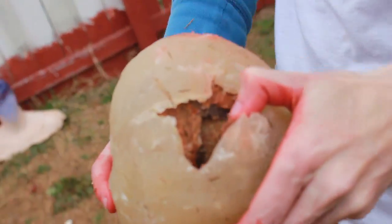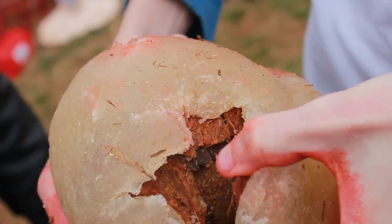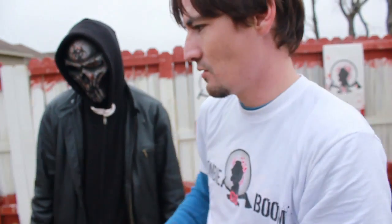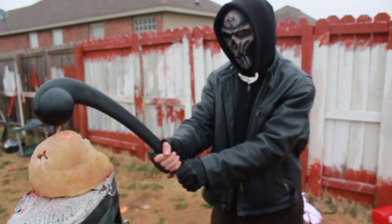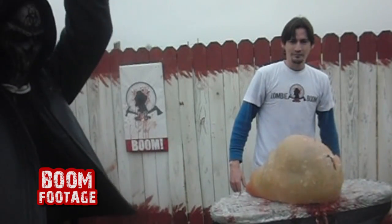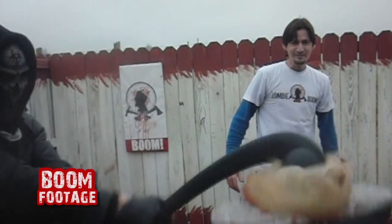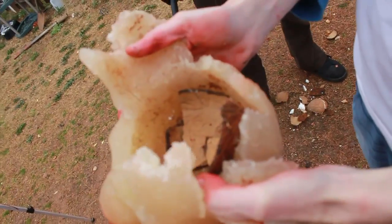Well, as you can see, one hit, and it definitely broke into the coconut. It went all the way through the gel and broke through the coconut. You want to give it another whack real quick just to sort of destroy it. Completely destroyed. That is an incredible weapon.